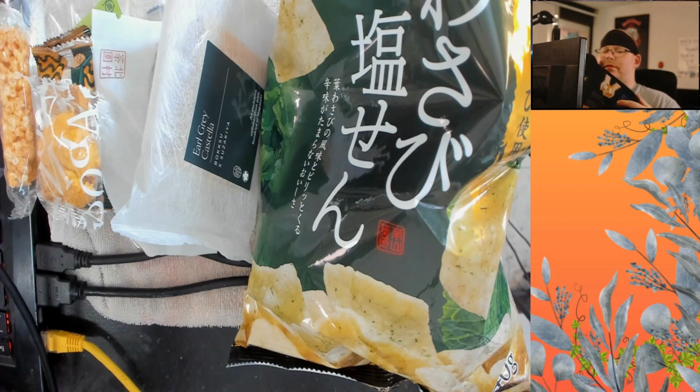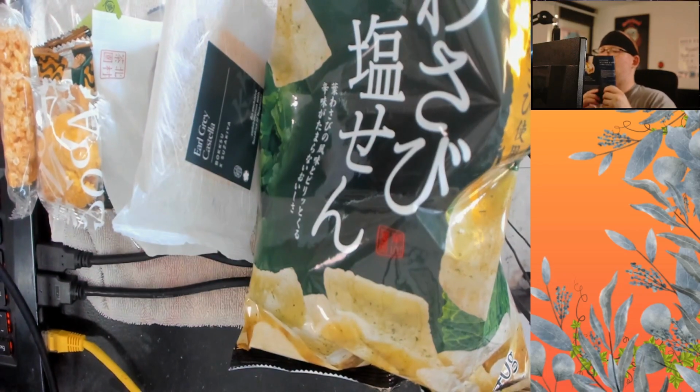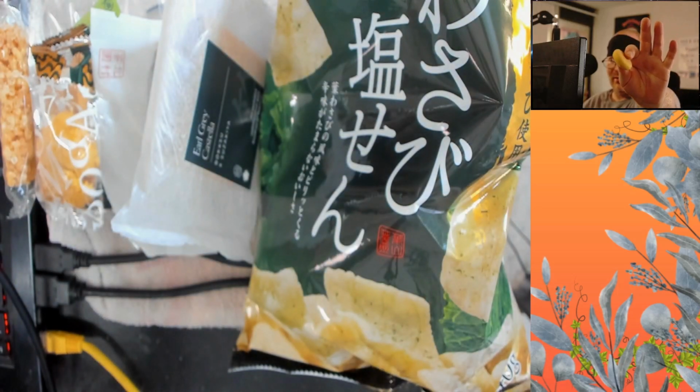So the Marui Chinsuko pineapple. There's that. Crumbly and crunchy. More crumbly stuff. This Chinsuko cookie, flavored with pineapple, is a mildly sweet tropical flavor with a hint of tartness. Well, if my floor wasn't dirty before, it's gonna be dirty now. Nice small crumbly cookie there. Straightforward. Pretty small. All at once. Good. No crumbs. No nothing. Good.